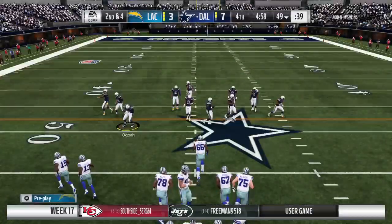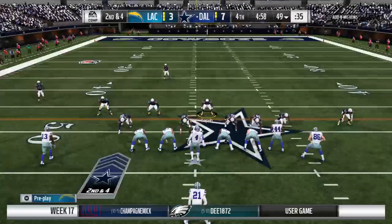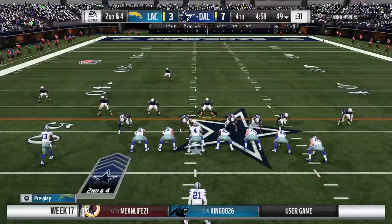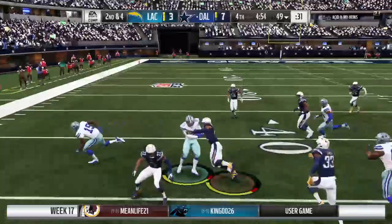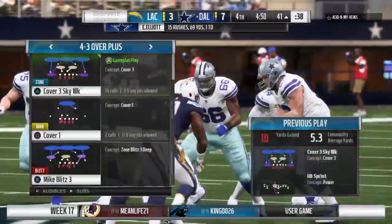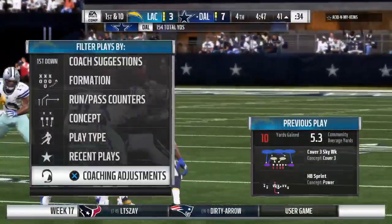Six yards was the pickup on the last completion, so here's 2nd and 4. Here we go. Here's Elliott. And taking it across midfield and just shy of the 40. A nice pickup there, 10 yards, and it'll move the sticks.